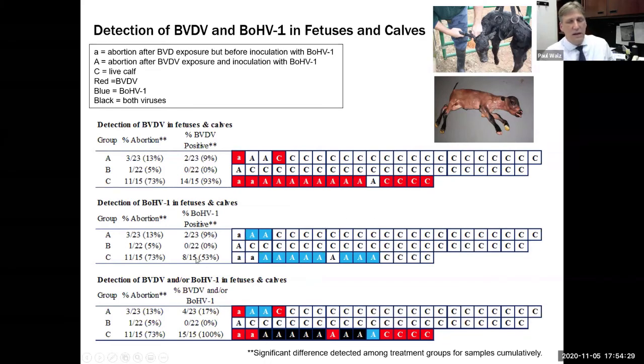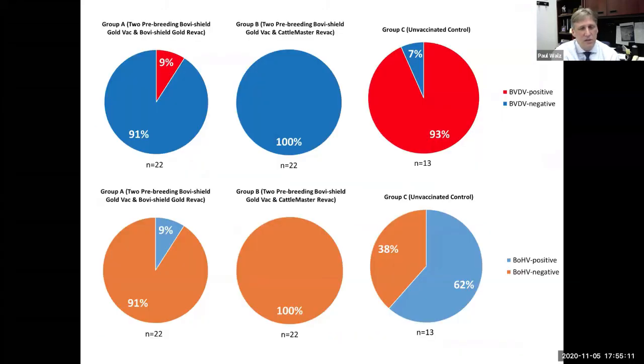Now, these data were not statistically significant, and that's an important thing in the world of science and research, statistically significant and relevant outcomes. So abortions and PI calves are highly relevant outcomes. But there's also a biological significance. When you have 1 PI calf born out of 100 pregnant cows, that's a biologically significant event, because a PI animal certainly can shed virus to other animals. So we have to think in terms of both statistical significance and biological significance. And this is just a summary of that data.